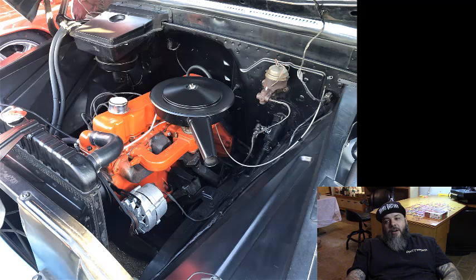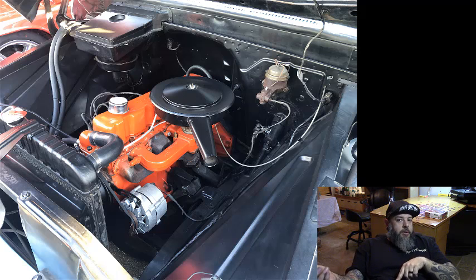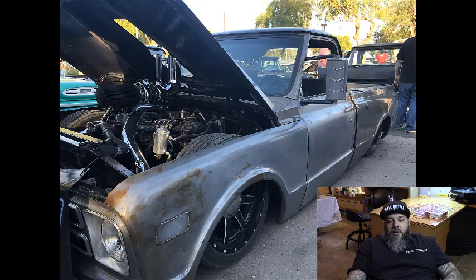Now, this here goes to show you what my engine compartment is supposed to look like. This one here is all original, from the paint to the air cleaner to everything. This is what my truck is supposed to look like under the hood. It doesn't anymore.